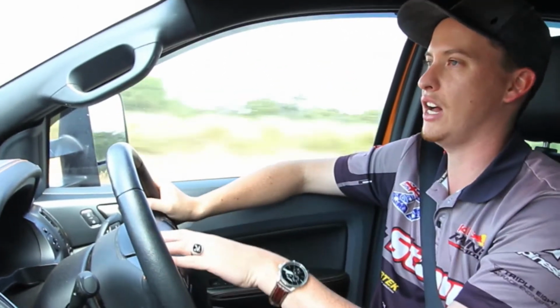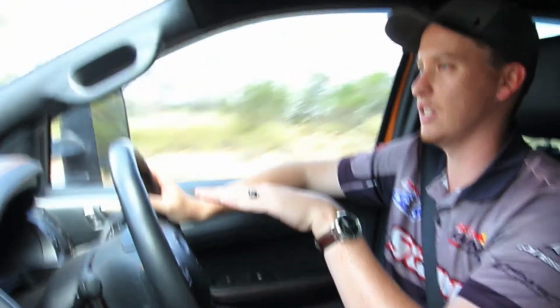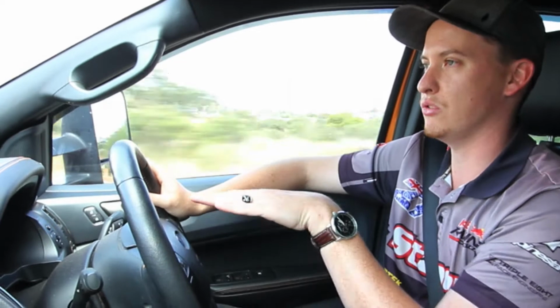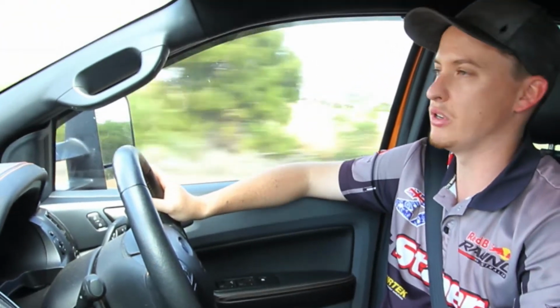Don't get me wrong, I've got a lift kit in my car, but before the lift kit, you'd go over a choppy bit of road and the back end would feel like it was squabbling all over the place. So you don't get that with this car. Just something to point out.